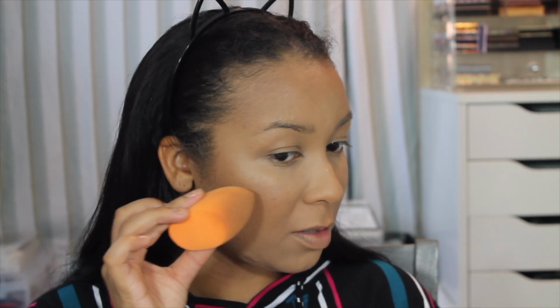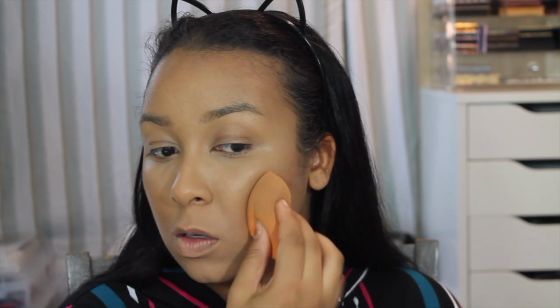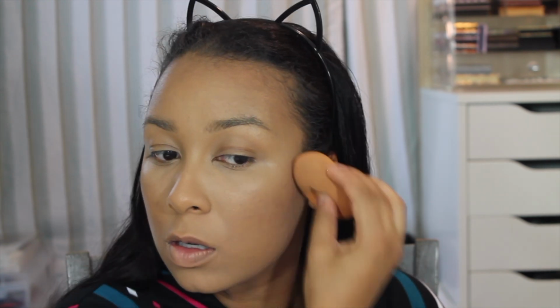For some reason I feel like the moisture from the beauty blender is taking up the foundation. That's the only explanation, because now I'm starting to see some of this stuff pop through a little bit more. And it's only in this area where I keep going on top of it with a sponge.